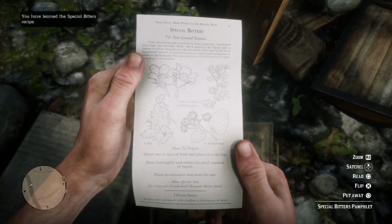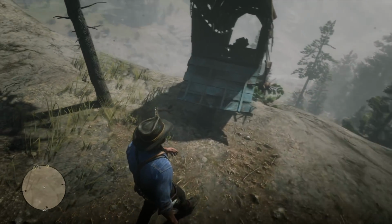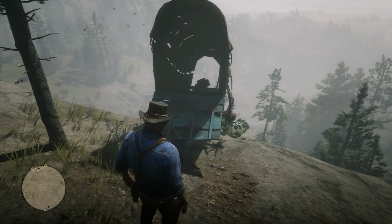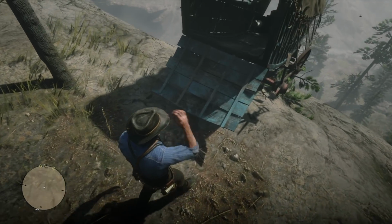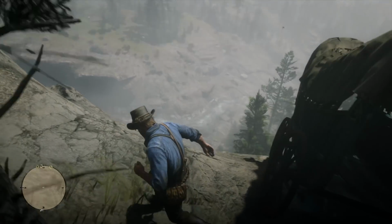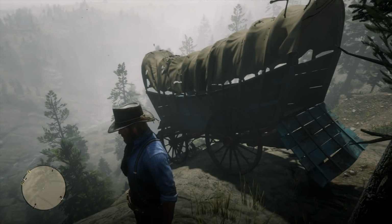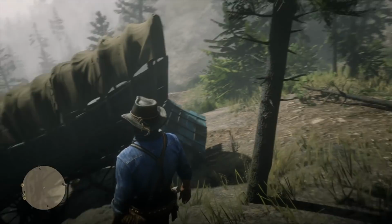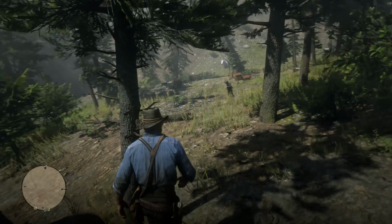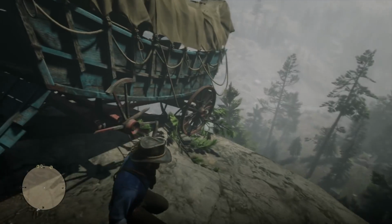As you guys have probably noticed, it looks like there's this wagon over here that is like hanging off the edge of the cliff. And the first time I saw this, I was like, oh, cool. There's got to be some more stuff in there. I guarantee you there's like a bigger prize, a bigger treasure, something that you can acquire. And I was like, there's got to be a gold bar, something along those lines. So I ended up checking this out. And what happened next literally scared me to death.